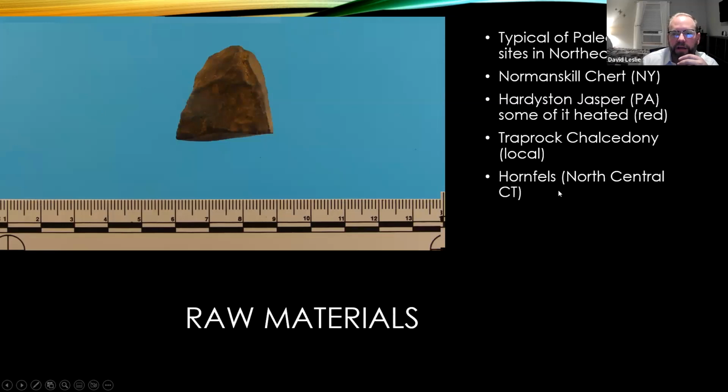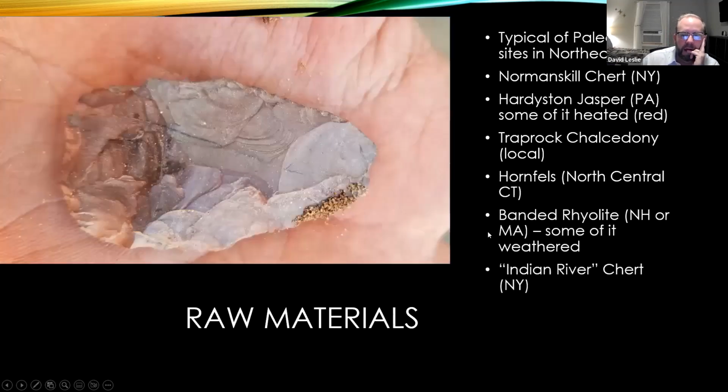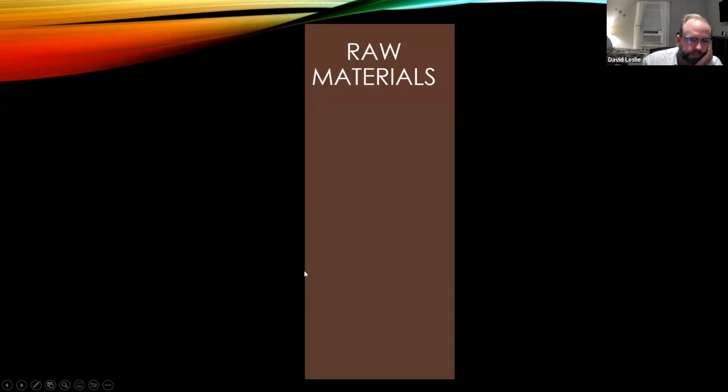from north central Connecticut. We have banded rhyolite, which could be from northern New Hampshire, but may also be from Massachusetts. We have what's referred to as Indian River chert. This is also from the Hudson River Valley. It's this red chert here. We have some cobble chert that's from the river that has a little bit of jasper in it. It could be local. It could also be from Pennsylvania. And we have quartz that is most definitely local.